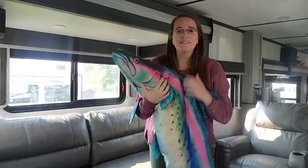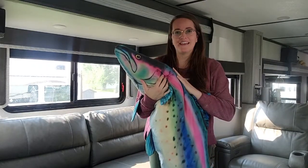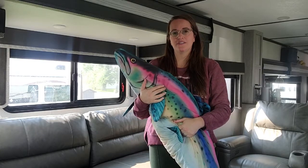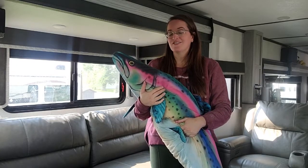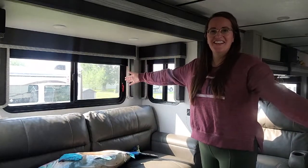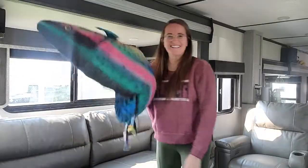The fish: when we told Weston that we were moving into a fifth wheel, he requested, please let me bring my fish. So now our living room has a giant fish on the couch. But our kid's happy, so.